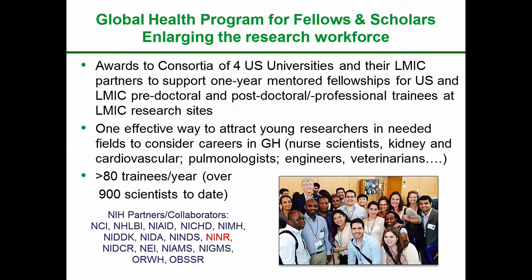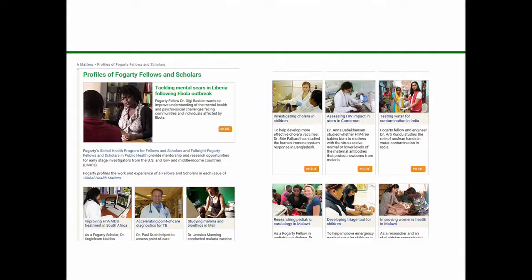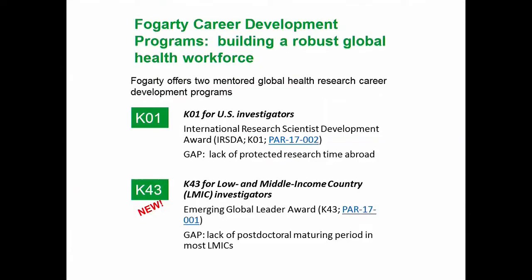And we've trained about 900 scientists, and we're in our third round now. And you can see they work in a wide variety of areas, this is just from the recent group we sent out: improving women's health in Malawi, developing triage tools for children, researching pediatric cardiology in Malawi, and so forth. Almost every area of research.